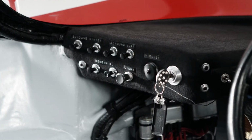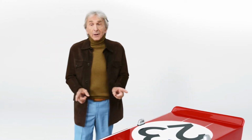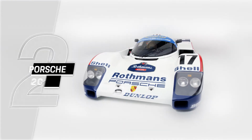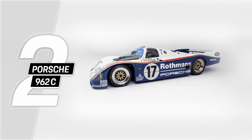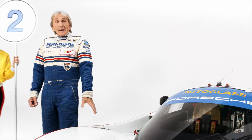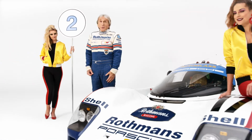25 cars were actually built in the first place. This, believe it or not, is chassis number 1. What a magnificent car. And now, it's the electrifying 80s. This is our number 2, but in my book, it's my number 1.